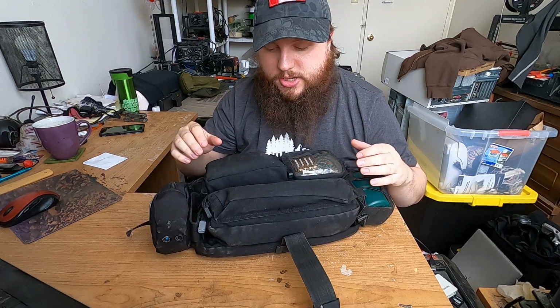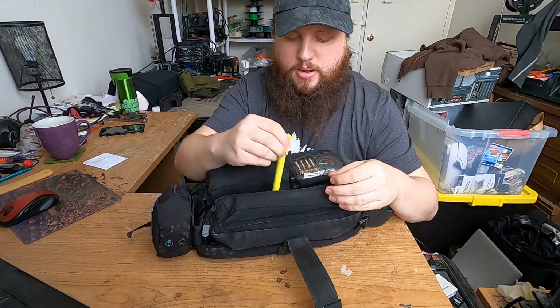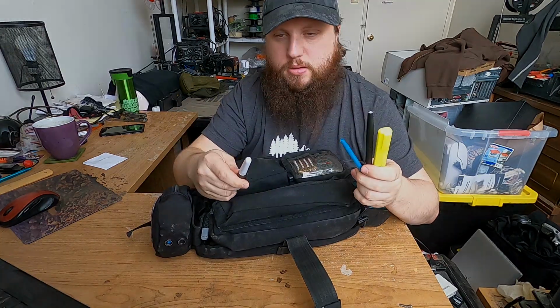The very last section on the bottom here is this, and that's just where I keep my writing utensils, nothing crazy. So in here I've got a highlighter, I've got a black pen, I've got a blue pen, and I've got a Sharpie. So that's it, that's everything that I have in my everyday carry bag.